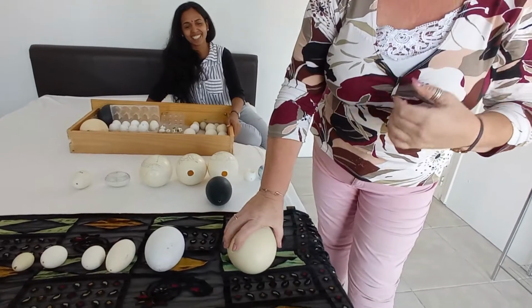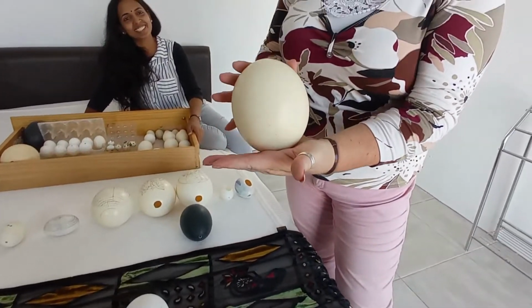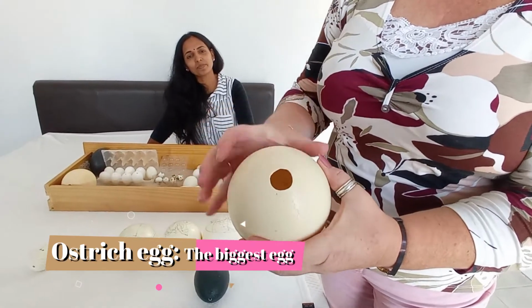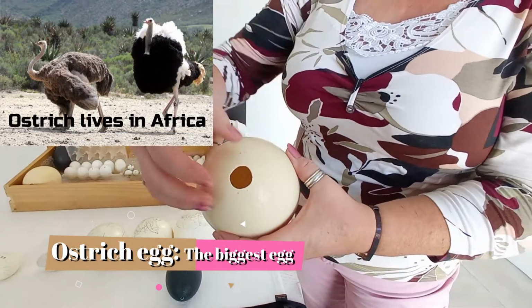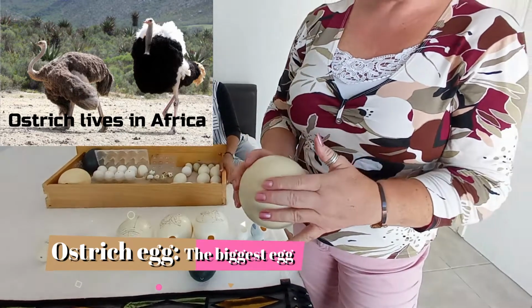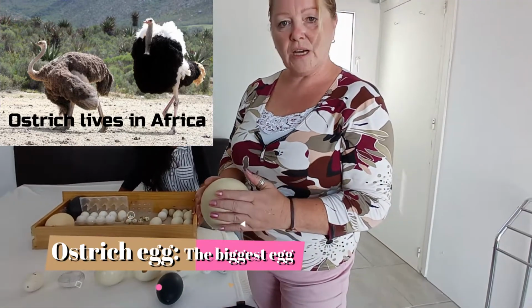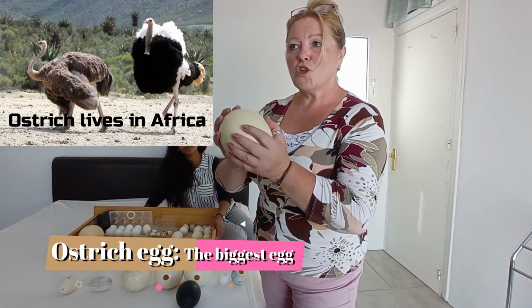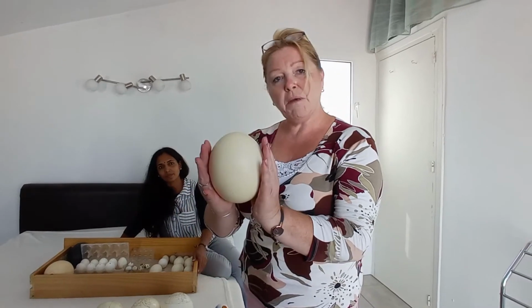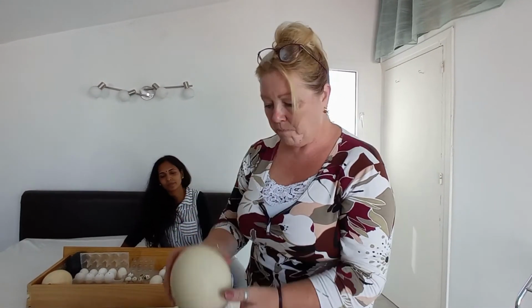So the first egg is an ostrich egg. This is the biggest egg, and it's blown by cutting the end, and I have a special machine that takes away the yolk and the egg white. Then we clean the inside, sanitize it, disinfectant, shake it and clean it so it's ready now for decoration. So that's the biggest egg. This is the ostrich egg.